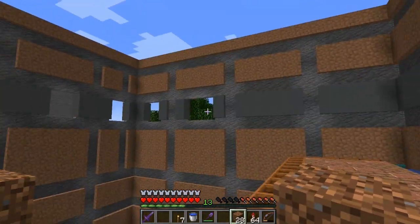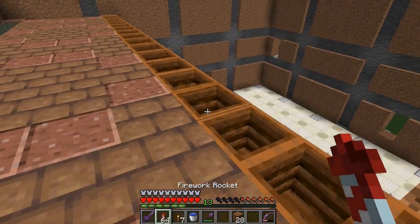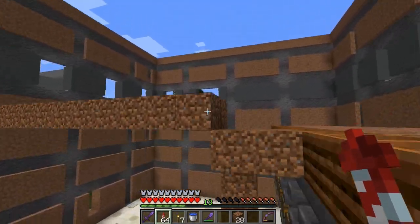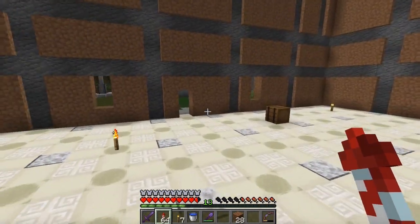And I'm going to have to go get some pistons. And what else am I going to need? Pistons, observers, probably just a whole heap of redstone stuff. So why don't I... Oh, I'm going to need... I don't have wings. I keep forgetting it.